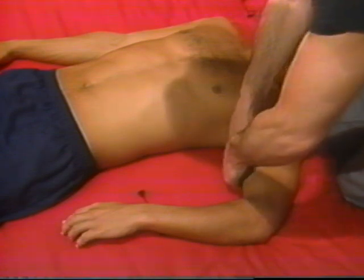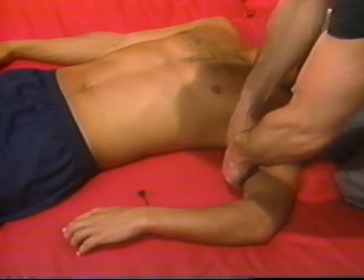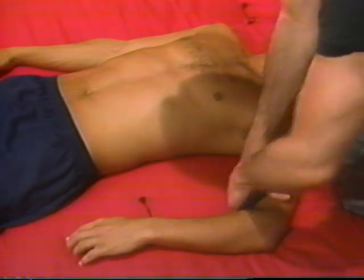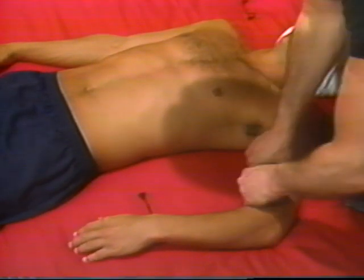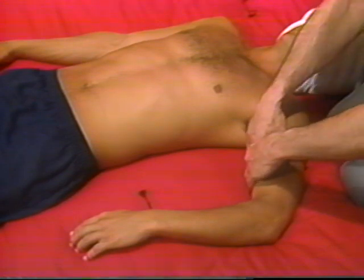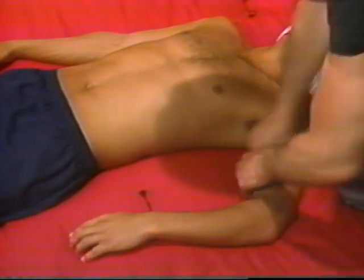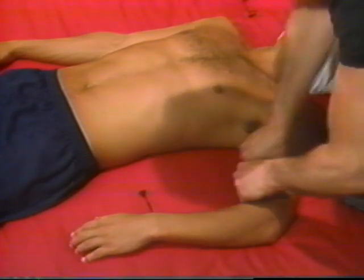Squeeze the muscle away from the bone, one, two, three. Second position, one, two, three, and third, one, two, three. Back up to the top again, one, two, three, one, two, three, and one, two, three.